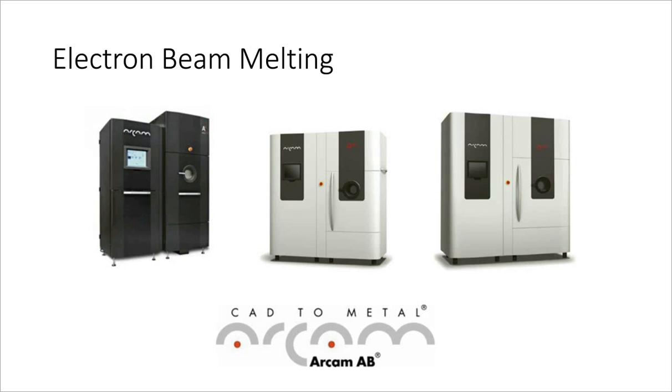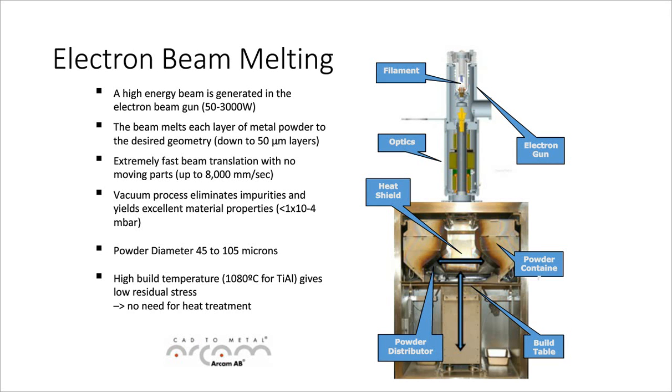So first, with the electron beam process, I'll go over the way that it works. It uses an electron beam that is a 3,000 watt system. The beam melts each layer by layer. It usually is done around 50 micron layer thicknesses. Depending on the material, you can go up to 200 microns, if you have enough energy in the gun. The system moves extremely fast. And what's nice about this technology is that it's inside a vacuum system, so you get excellent material properties, and you don't get contamination. Something else to look at for the system is that the powder distribution that it uses is around 45 to 105 microns.